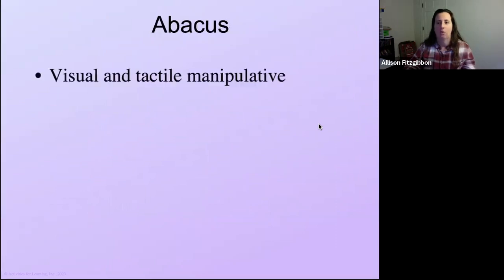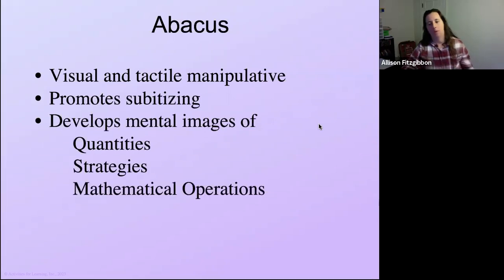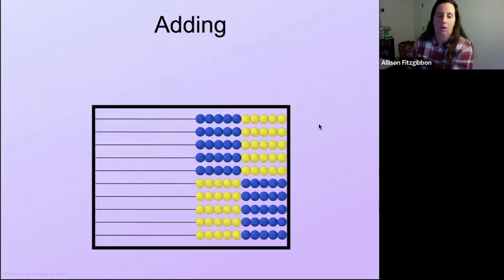So the abacus is a visual and tactile manipulative, and it promotes subitizing. It develops a mental image of quantities, strategies, and mathematical operations. And I'm going to show you a couple of these strategies on the slide here.